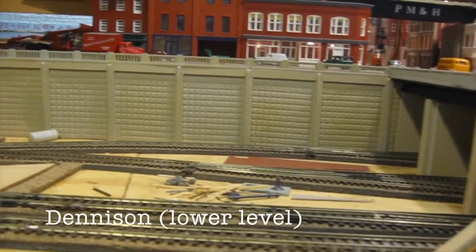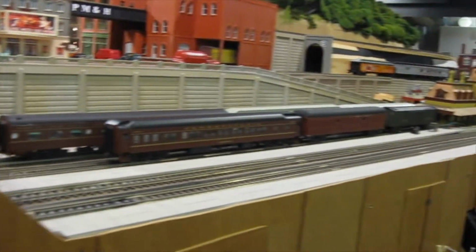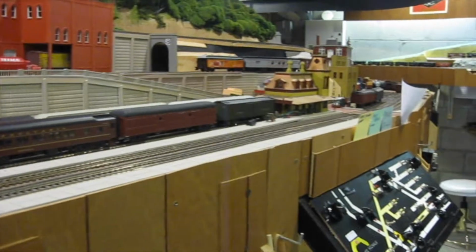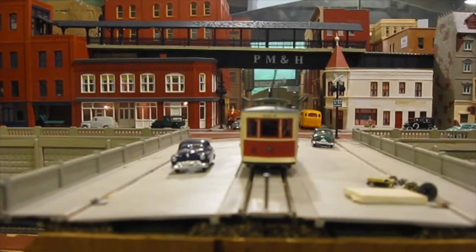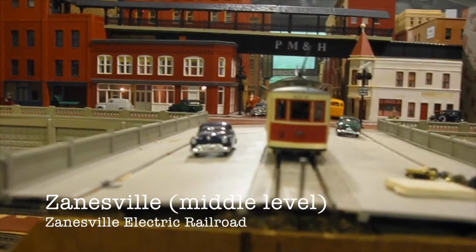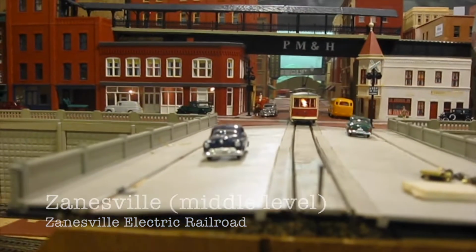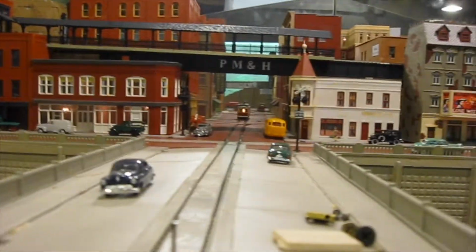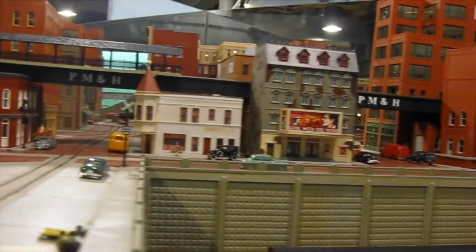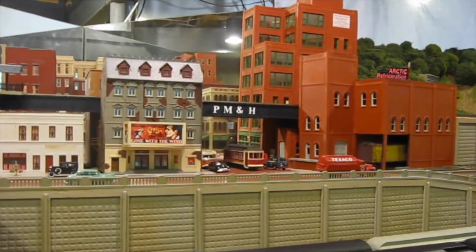Now, it's really a three-level town with different names at each level, a trick from John Allen. And the Denison Depot is down there. The second level above is known as Zanesville, and it's served by the Zanesville Electric, and I think the trolley is just about to leave. Yes, there it goes, disappearing off into the distance through the downtown high-rise buildings of Denison, where it actually just makes a loop, comes back and stops here and waits to be reversed.